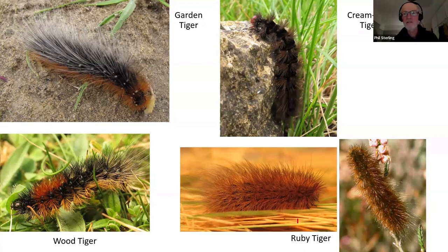Next door on the top row is cream spot tiger. Cream spot tiger, not dissimilar, but it's got short tufts of hairs, but otherwise is a dark, velvety black caterpillar. But the characteristic you need to look for in cream spot tiger, and cream spot tiger has got a reasonable distribution in Britain. It tends to be rather coastal.